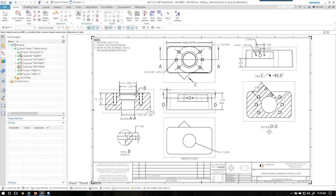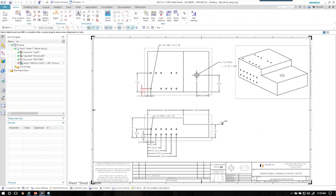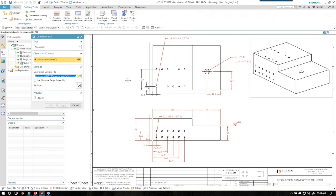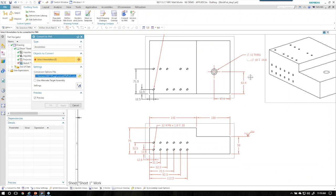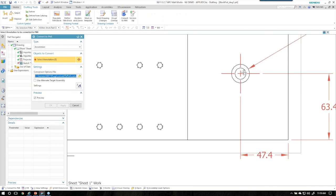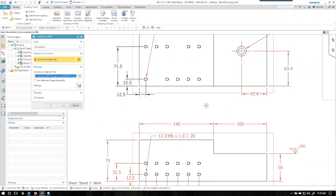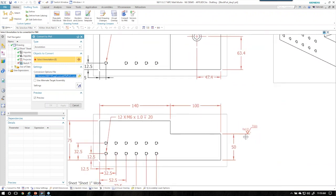So pretty quickly, I converted over a drawing into PMI. I've got another part here. Do the same thing. This is a relatively simple part. Go to my drafting tools, convert to PMI, and you'll see the different entities that are showing up and not showing up. This one has the center mark that will show as a preview that it's going to translate over, and I've got a surface finish symbol on here.